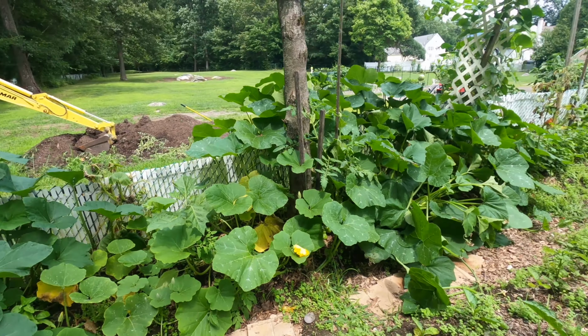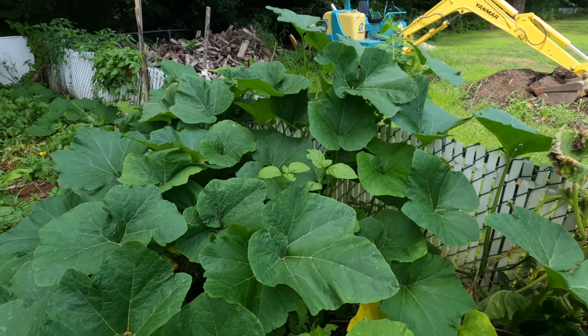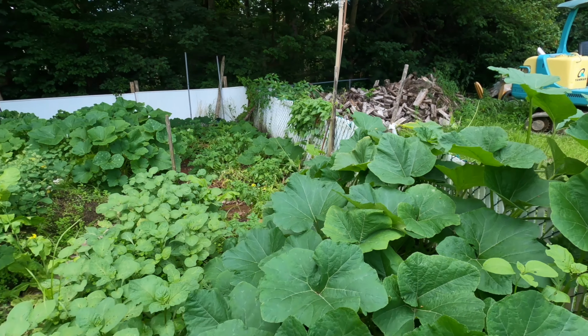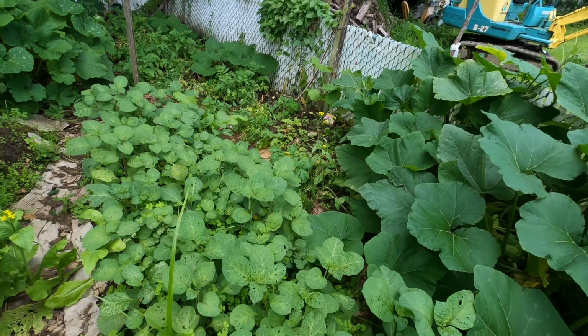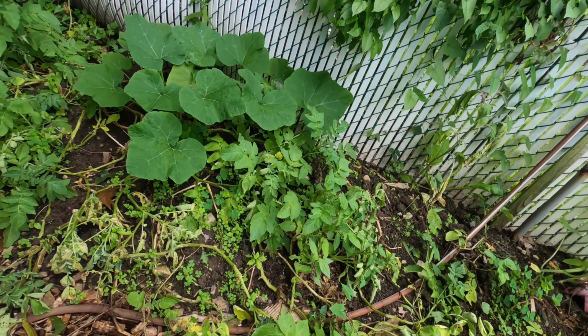So on the back wall over here, we have pumpkin over there. And we have some pumpkin and potatoes on the back over here. The potatoes are on this side over here. So let me show you. This whole bed is also huckleberry. These are large leaf huckleberries. And then back here, these are the pumpkins.